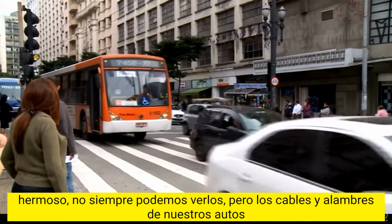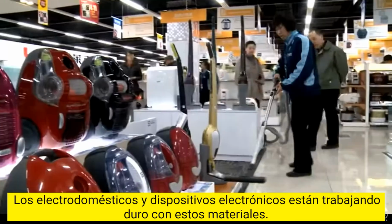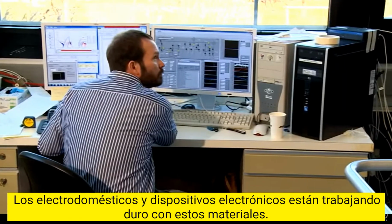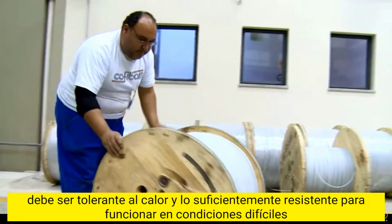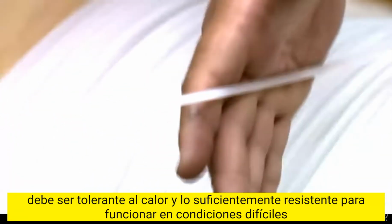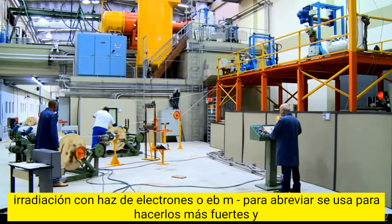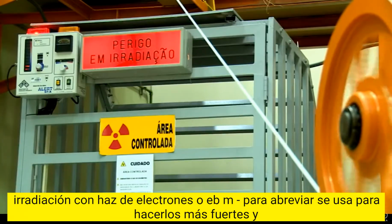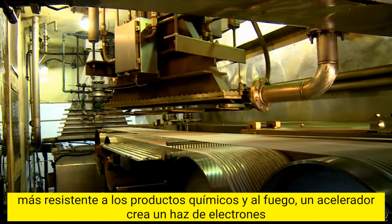We can't always see them, but the wires and cables in our cars, household appliances, and electronic devices are working hard. These materials need to be heat tolerant and tough enough to perform under harsh conditions. Electron beam irradiation, or E-beam for short, is used to make them stronger and more resistant to chemicals and fire.